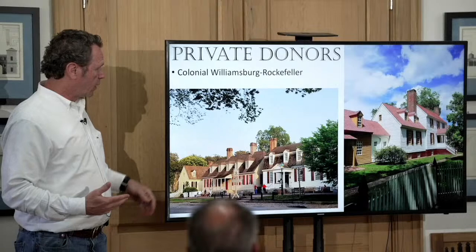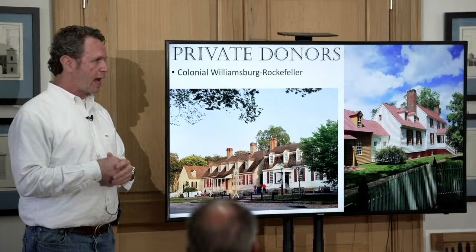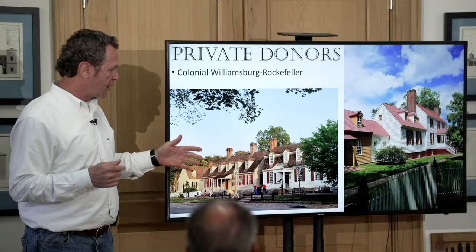Private people were involved in Colonial Williamsburg. This was an effort, and Rockefeller was the major donor here, to recapture our first capital, which was at Colonial Williamsburg. They rebuilt this town, and there's a book that was written about the rebuilding of Williamsburg and how they rebuilt this city and this town.